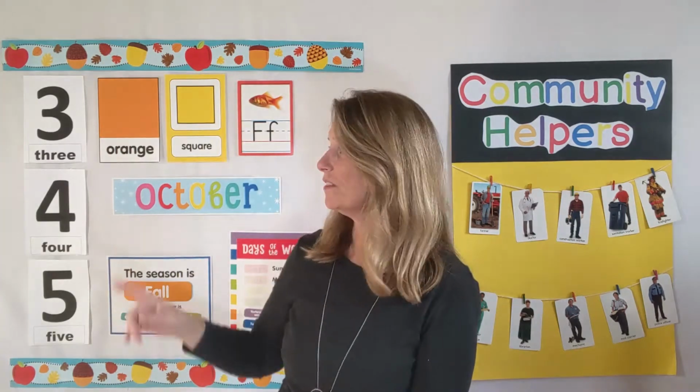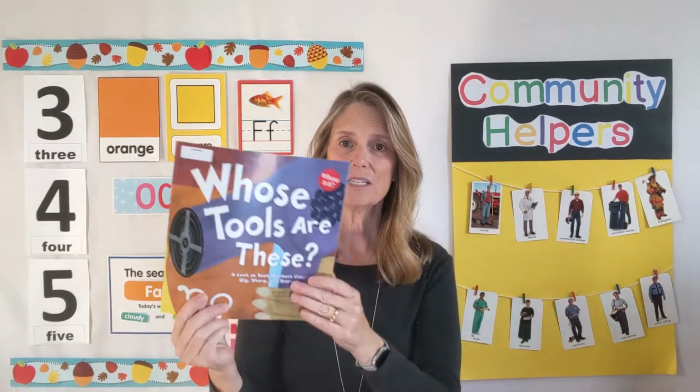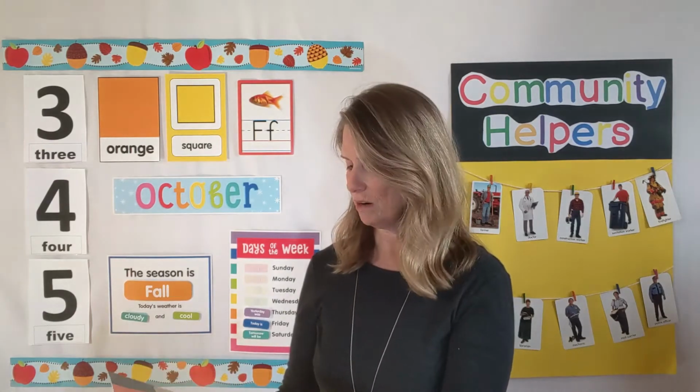Today we're going to talk about one last community helper, and just like farmers, it starts with this letter. Remember what that letter is? An F. We'll be back to that in just a minute, but first we have to read our last mystery book in our series of community helper books this week. This time we talked about their hats, we talked about their vehicles. This time we're going to talk about different tools the community helpers use. Let's find out what are some of the tools that are used in different jobs.